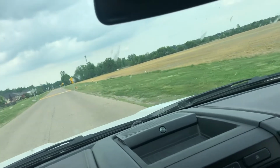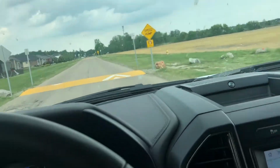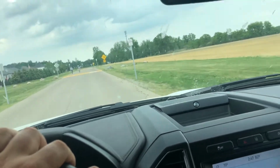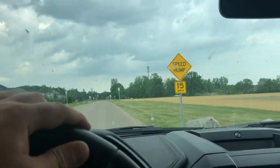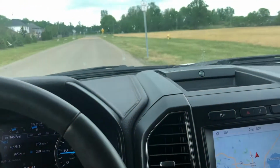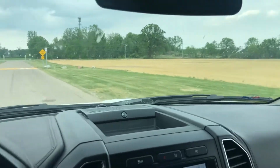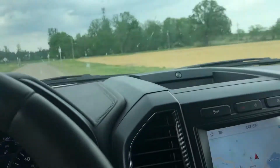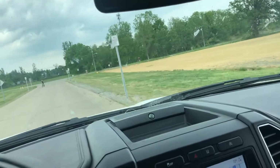Okay, so this is a three-row full-size SUV. It's got a lot of luxury items in it, but this is not a luxury vehicle, guys. It's a big disappointment once you get into this car. The seats are leather seats and appear to be nice, you know. And then when you start driving it, you realize that this is just a very, very cheaply made people hauler.